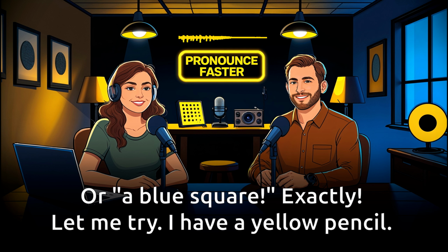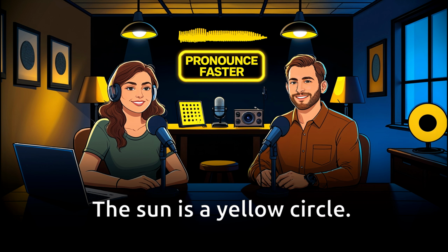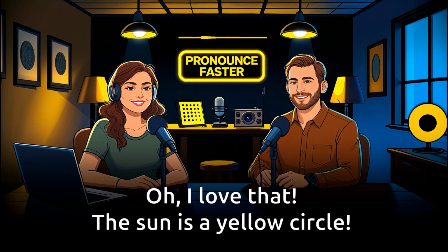Let me try. I have a yellow pencil. Good. I see a green book. This paper is a white square. The sun is a yellow circle. Oh, I love that. The sun is a yellow circle.